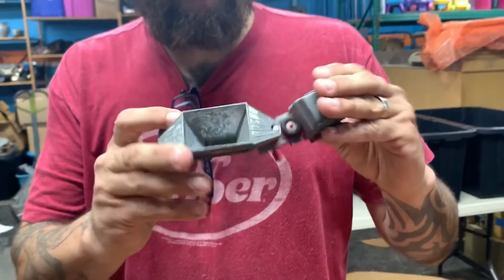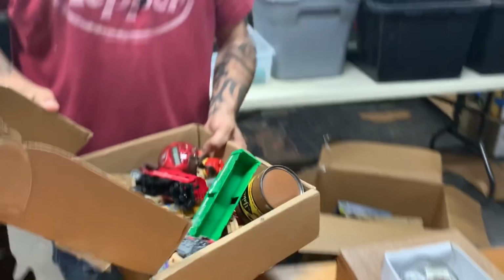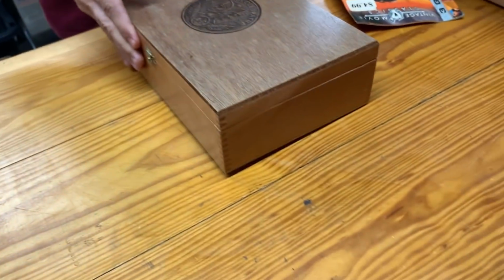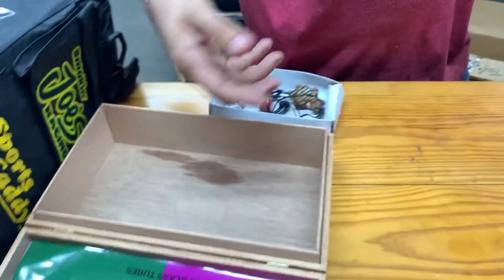Matchbox, made in England. It did look like an older one, but look, it's missing all the tires. So anyway, I'm gonna throw this down in a box. We'll do box lots of this kind of stuff right here. If it's not anything really good, little stuff like that, I don't know what I'm gonna do with it. Okay, cigar box. So usually I'll put these over here to use these for like cell phones, things like that.